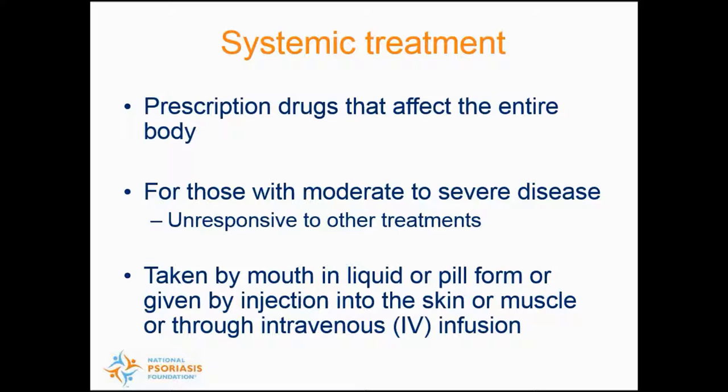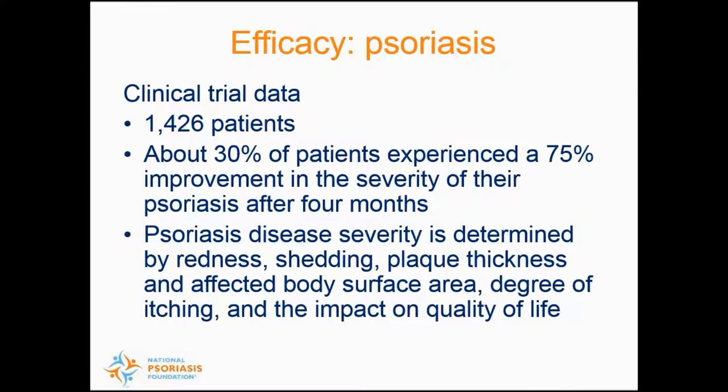Usually they're taken by mouth in liquid or pill form, or given by injection into the skin or muscle, or through intravenous injection. Drugs such as infliximab, the trade name is Remicade, is one of the infusion drugs that we have to treat psoriasis and psoriatic arthritis. So there are traditional systemics, the biologics, and then some of these newer oral treatments. We'll go over each of those.